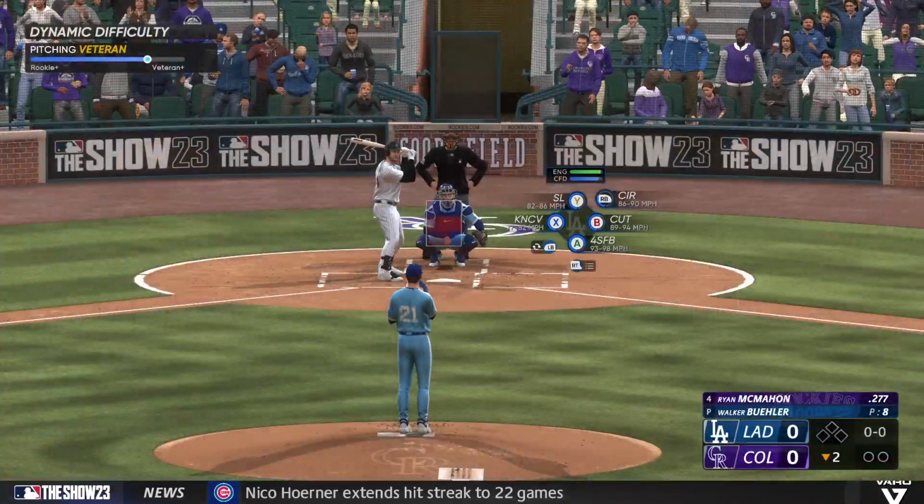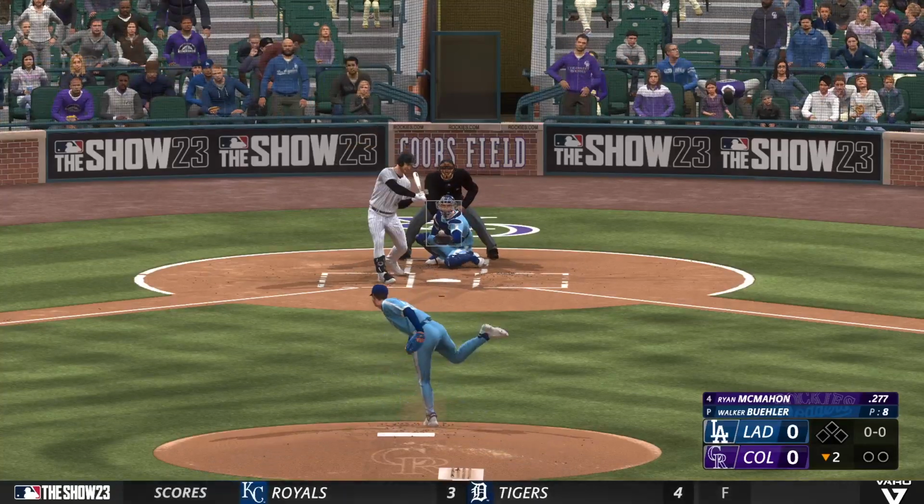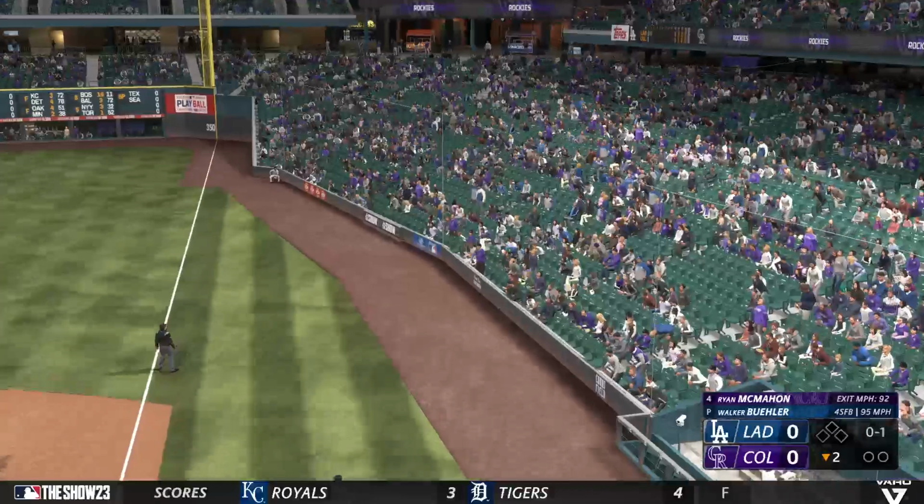Back here at the ballpark, bottom of the second. Ryan McMahon steps to the plate. And first offering is fouled off.